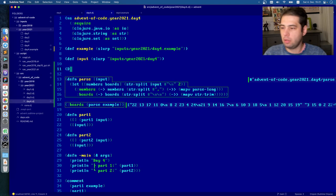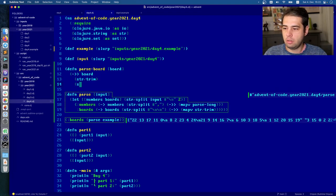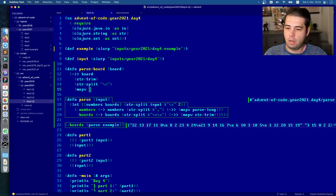Yeah, let's write a function that will be called parseBoard. And it takes a board, so what it does is probably trims it first, splits it on backslash n, right? So now we have these rows. And then each one we want to split on white space, right?